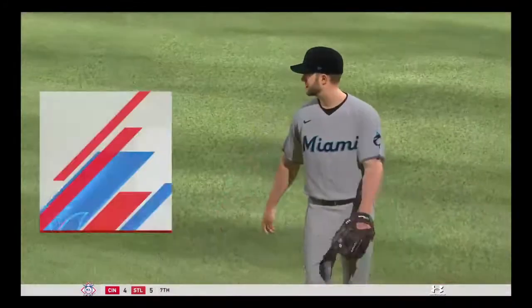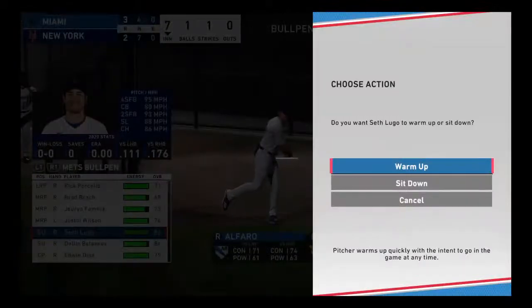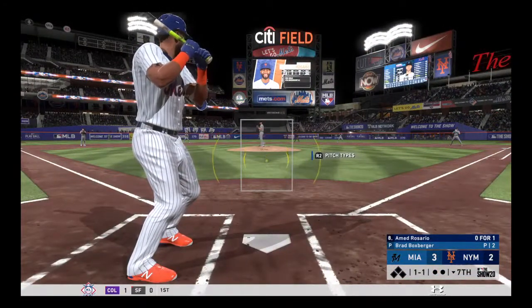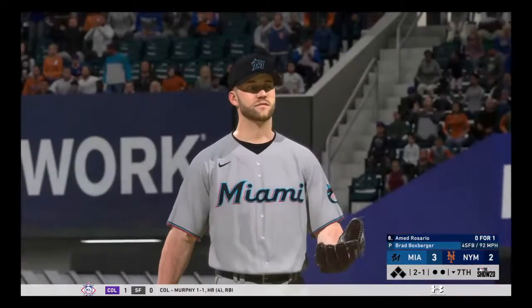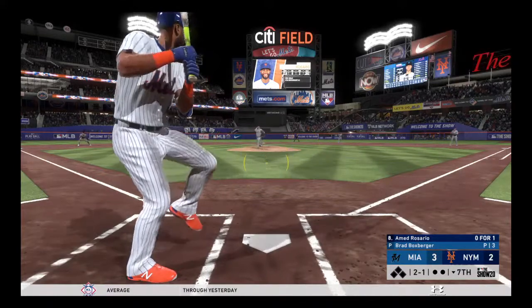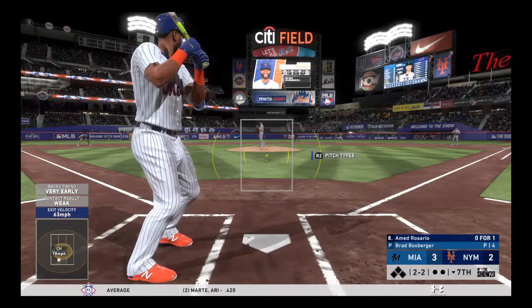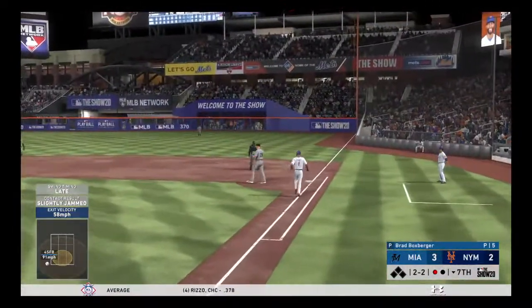Now the skipper's on his way out toward the home plate area, and I believe that means changes for Miami. Now pitching and batting in the 6th spot, number 33, Brad Boxberger. Now playing center and batting 9, number 60. 1-1. 2-ball. Weak grounder back to the mound. And there's 1 away.